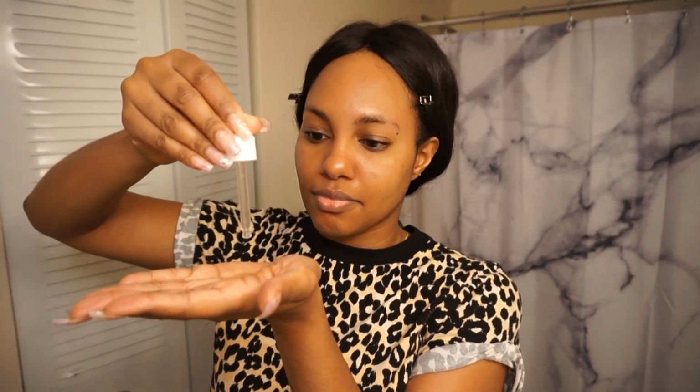When I do apply my serums, I apply them one at a time, dropping a few droplets into the palm of my hand, working it and pressing it into the skin. I'll do this for each serum that I apply, and ultimately what I'm doing is layering the products and letting them sink into my skin for a few moments, and then I'll go and apply the next one.